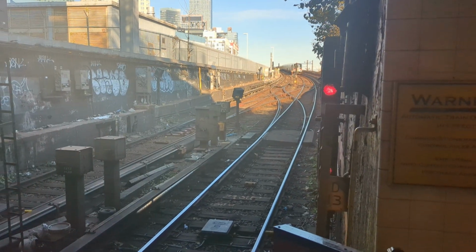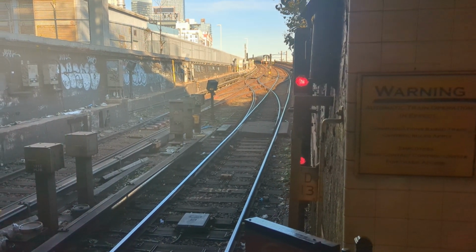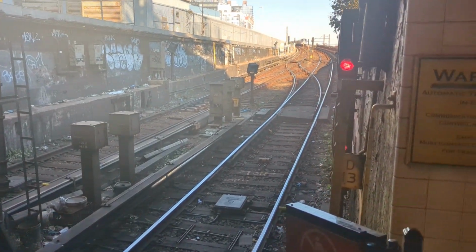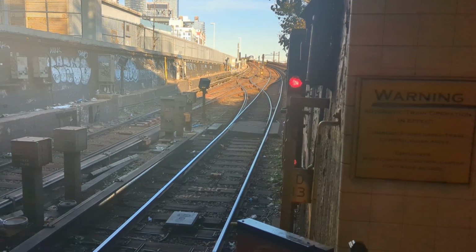Hey folks, I'm here at Hunterspoint Avenue on the 7 train line. I just got off the train from Grand Central and am heading to a Starbucks nearby. And this is a shot of one of the trains heading up to the elevated section, heading into Court Square.